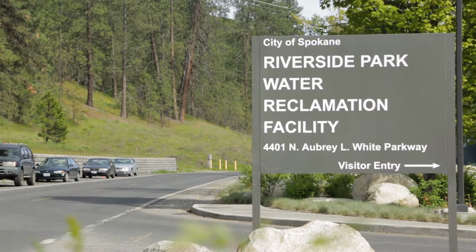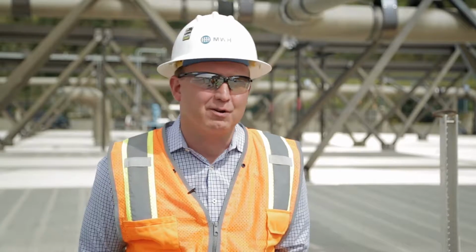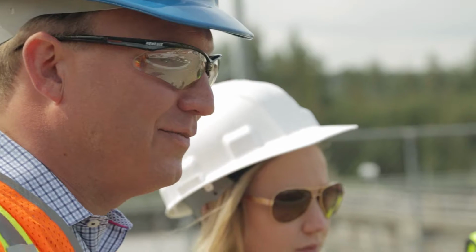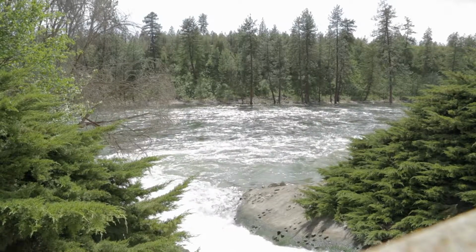Riverside Park wastewater treatment facility was built in the 1950s with an upgrade in the 70s. The city of Spokane, we commend them for the fact that they're building for the future. They're addressing the issues of the tertiary discharge requirements and the upcoming issues with the algae blooms downstream. The next level of treatment project at the plant is a part of the city's larger Cleaner River Faster initiative, which is a green and gray infrastructure solution to pull stormwater out of our combined system and better treat it at the plant to release cleaner water into the river.